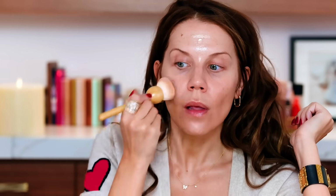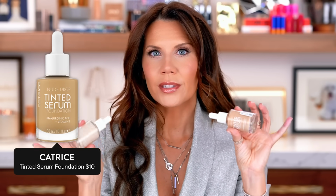If you have crinklies from your skin being dehydrated, this is a quick fix. If you need to look glowy in a snap, pop this on under your foundation. It does not disappoint. It's not overly golden, mica, shimmery. It just gives you this realistic, nice, juicy, lit-from-within type of a thing. And then I also love their tinted serum.